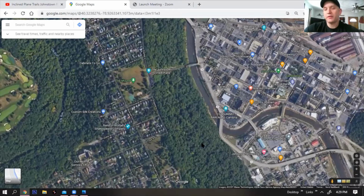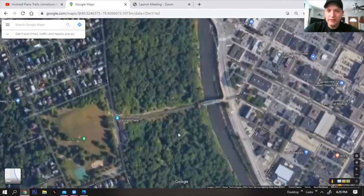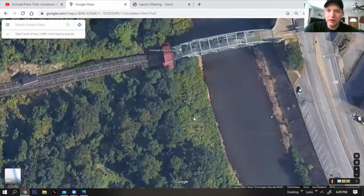The reason for that, if we zoom in a little bit here, the incline plane itself is going under a big renovation project. So they're going to replace all of the ties on the incline. Obviously, they can't run the cars while they're replacing those ties. In addition, construction is going to begin on a Riverside Park. And if we zoom in just a little bit more, and wait for that to focus, this entire area down here along the river is covered in knotweed right now and not really usable because of that.